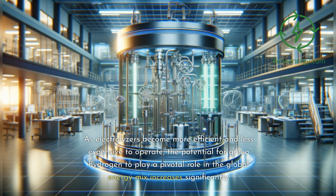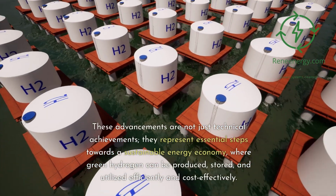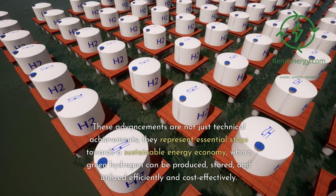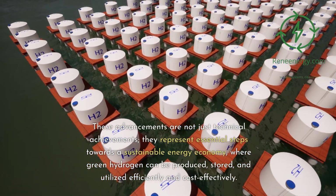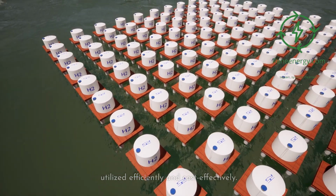As electrolyzers become more efficient and less expensive to operate, the potential for green hydrogen to play a pivotal role in the global energy mix increases significantly. These advancements are not just technical achievements, they represent essential steps towards a sustainable energy economy, where green hydrogen can be produced, stored, and utilized efficiently and cost-effectively.